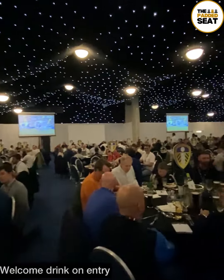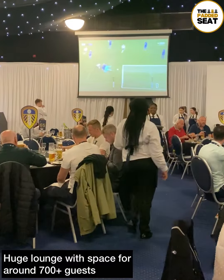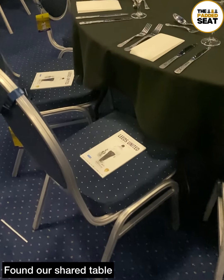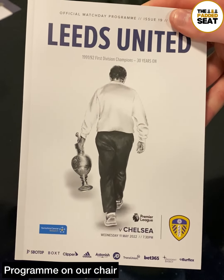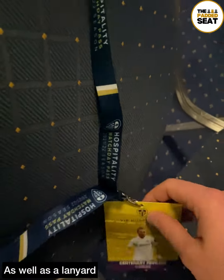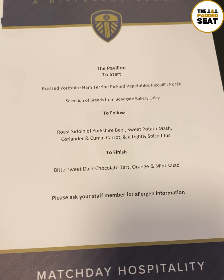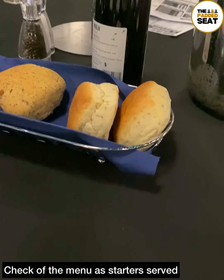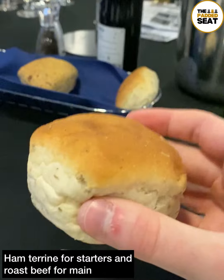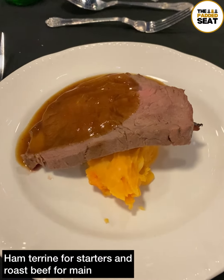The lounge itself is huge, and if we had to guess, we'd say there's probably space for around 700 people. We eventually found our allocated shared table, and before taking our seat, there was a matchday programme waiting for us, as well as our hospitality lanyard. Had a quick check of the menu, then for starters it was ham terrine with a selection of breads. Polished off the starters, then for main course it was roast beef and vegetables.